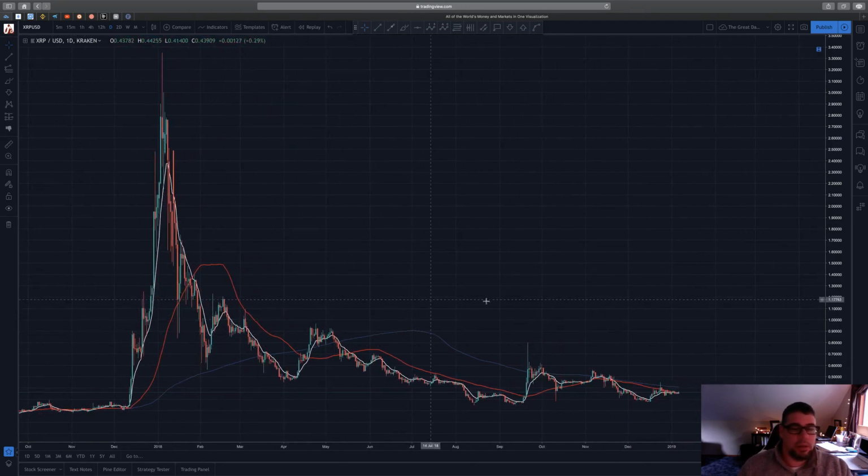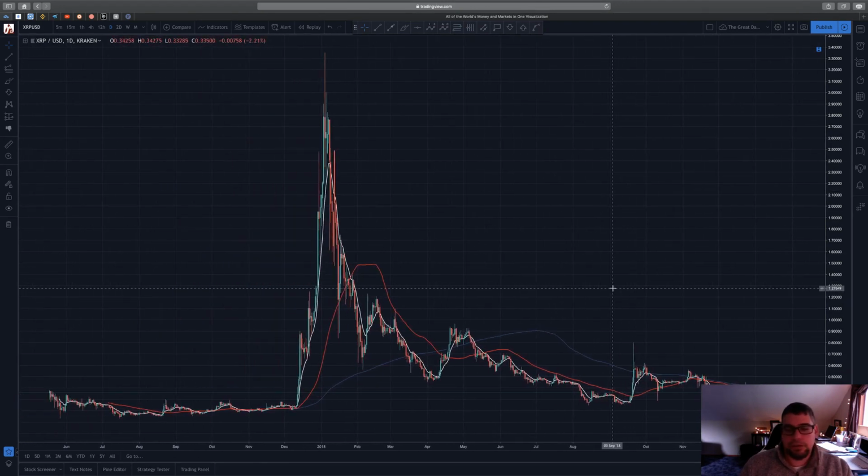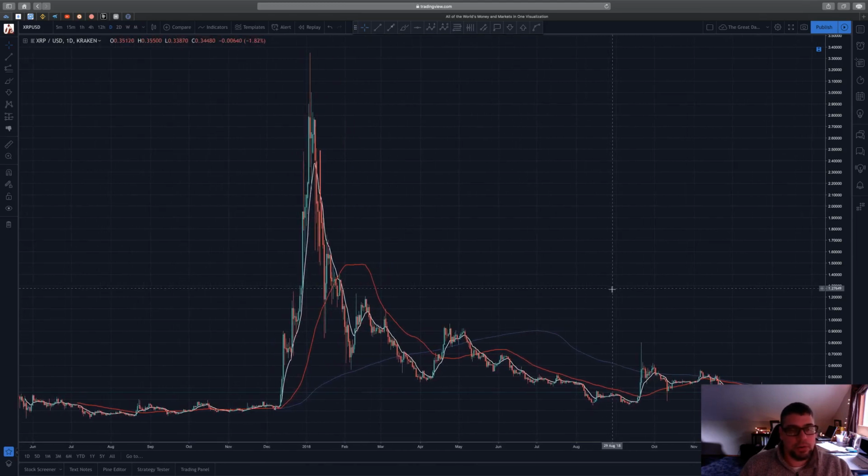We've had other smaller pumps before, but the next pump's going to be even bigger, especially if we have a currency crisis globally around the world. This next cryptocurrency pump is going to be huge.